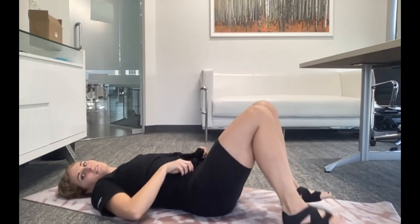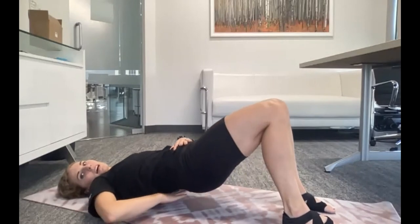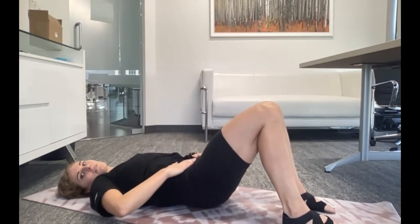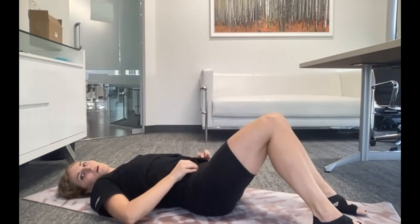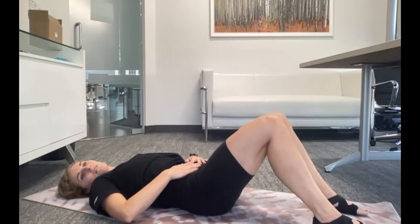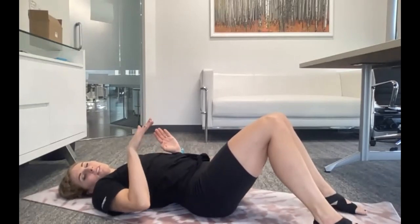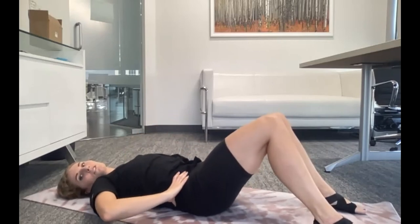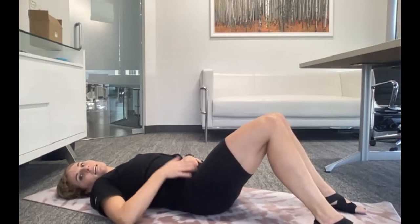All right, from here, feet flat, hips tilted. We're gonna squeeze up into a bridge and release back down. If you need to, bring your feet out a little bit wider and then up, that works as well. Just make sure that you're not arching your back as you're going into that bridge. If it's hard to go up into a bridge, just squeeze your glutes with that tilt and then release.